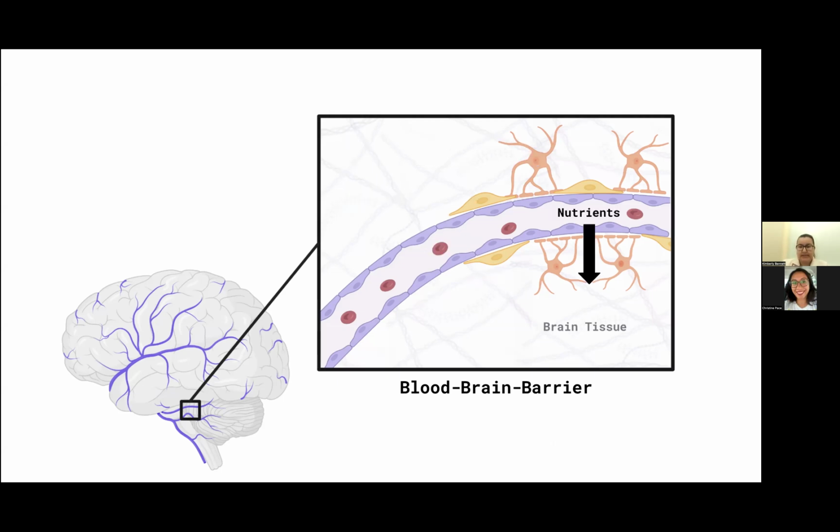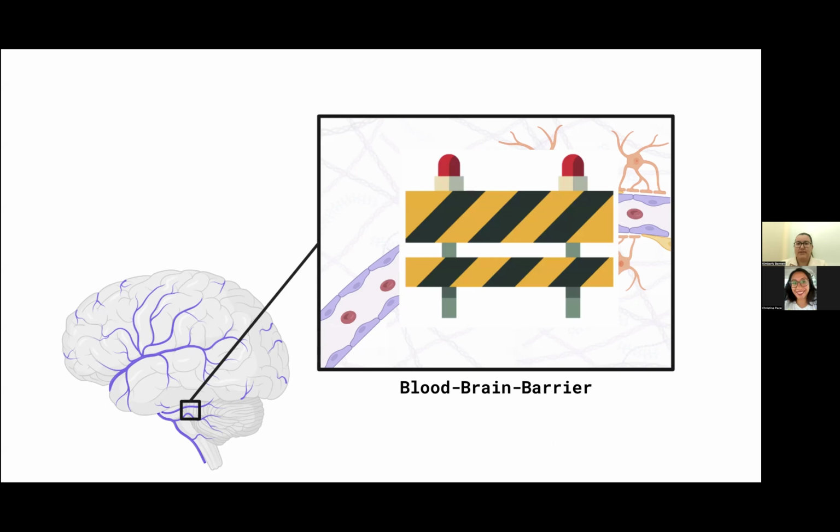It needs to selectively allow nutrients, oxygen, all those good things to get into your brain tissue, so out of the vessel and into the brain. But when it comes to nasty things like pathogens, bacteria, or other things that you wouldn't want to get in the brain, it needs to act as a barrier to prevent them from leaving the blood vessel and prevent them from getting into the brain tissue.